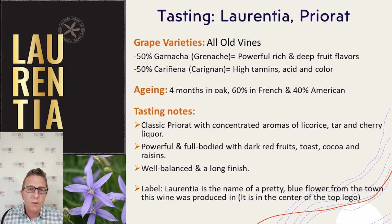So this wine is made with 50% Grenache, and Grenache adds power, richness, depth of flavor to the wine. The other 50% is Carignan, and that adds tannin, so high tannins, acid, and a deep dark color to the wine. You can see how inky and purple this wine is. It's aged for 4 months in a blend of 60% French oak and 40% American oak.